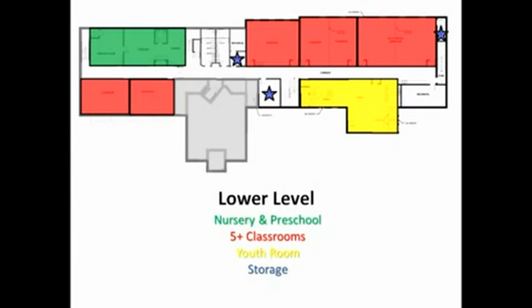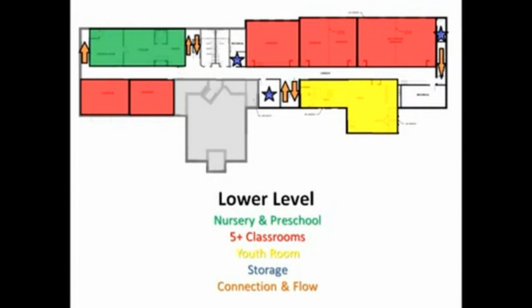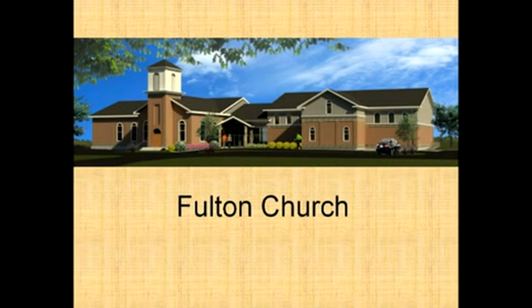Finally, connection and flow to the main level is important to make sure the lower level is fully functional. In addition to the 2 access points already built in Phase 1, there will be 2 other sets of stairs, including a large, open main stairwell in the center of the project. This will flow from the open-air gathering space of the main level near the entrance, providing connection and flow to the lower level. Moving outside the building, here is a perspective drawing showing the addition and main entrance.